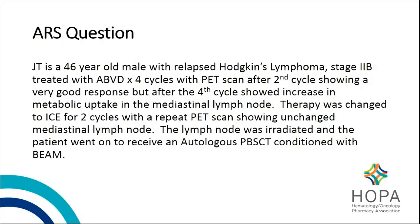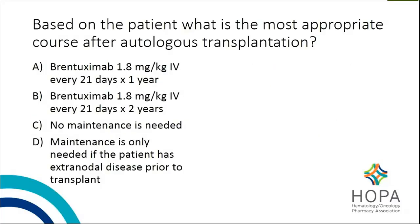But JT is a 46-year-old male with relapsed Hodgkin's lymphoma, stage 2B. He's treated with ABVD times 4 cycles with a PET scan after the second, showing a very good response. But after the 4th cycle, it showed increase in metabolic uptake in the mediastinal lymph node. Therapy was changed to ICE for 2 cycles with a repeat PET scan showing unchanged mediastinal lymph nodes, and then the lymph node was irradiated and the patient went on to receive an auto transplant conditioned by BEAM. So based on the patient, what is the most appropriate course after transplant?